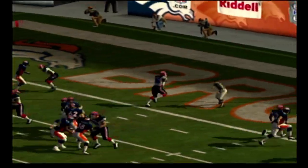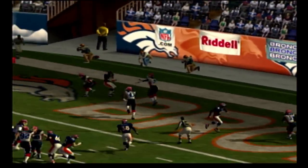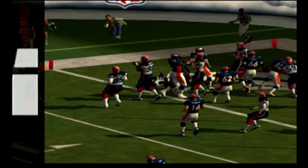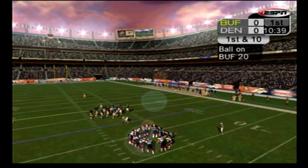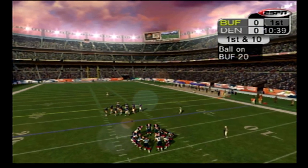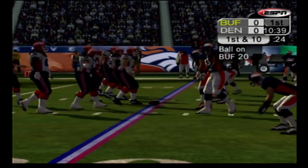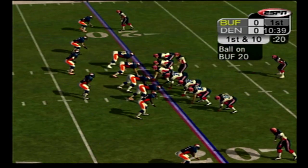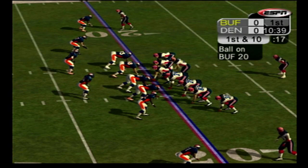Jeff Posey does a nice job picking off the pass there. He's got it, and he gets a little more with that nice little run back. Boy, that was a heads-up play to come away with his first interception of the game. Yeah, you gotta love D like that. The Bills are going to try and capitalize on the interception. They'll start this drive at their own 20-yard line.